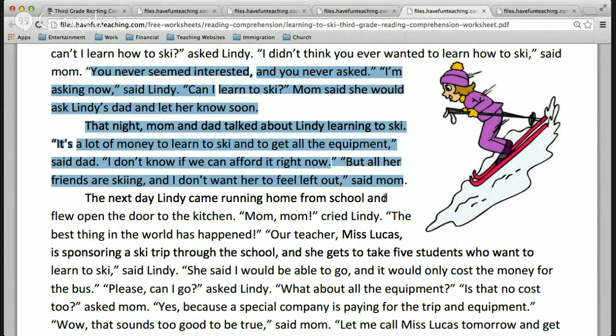"You never seemed interested and you never asked." "I'm asking now," said Lindy. "Can I learn to ski?" Mom said she would ask Lindy's dad and let her know soon. That night, Mom and Dad talked about Lindy learning to ski. "It's a lot of money to learn to ski and to get all the equipment," said Dad. "I don't know if we can afford it right now, but all her friends are skiing, and I don't want her to feel left out," said Mom.